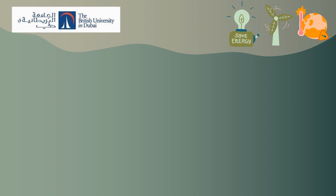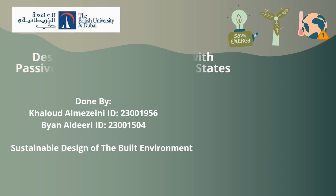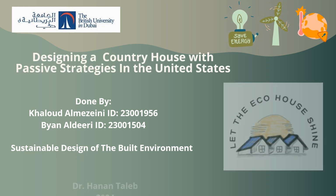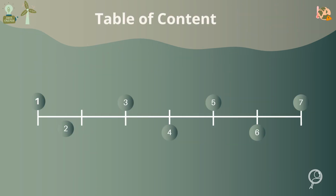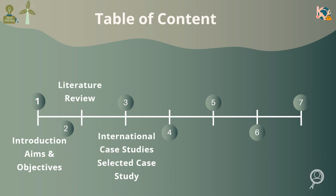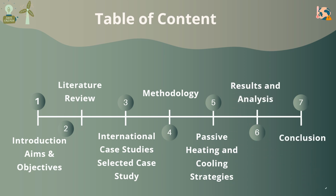From the British University in Dubai, Kawloud Byan will be presenting a research study about designing a country house with passive strategies in the United States, under the supervision of Dr. Hanan Talib. Today we are going to present our introduction, aims and objectives, literature review, international case studies and selected case study, methodology, passive heating and cooling strategies, results and analysis, and finally conclusion.